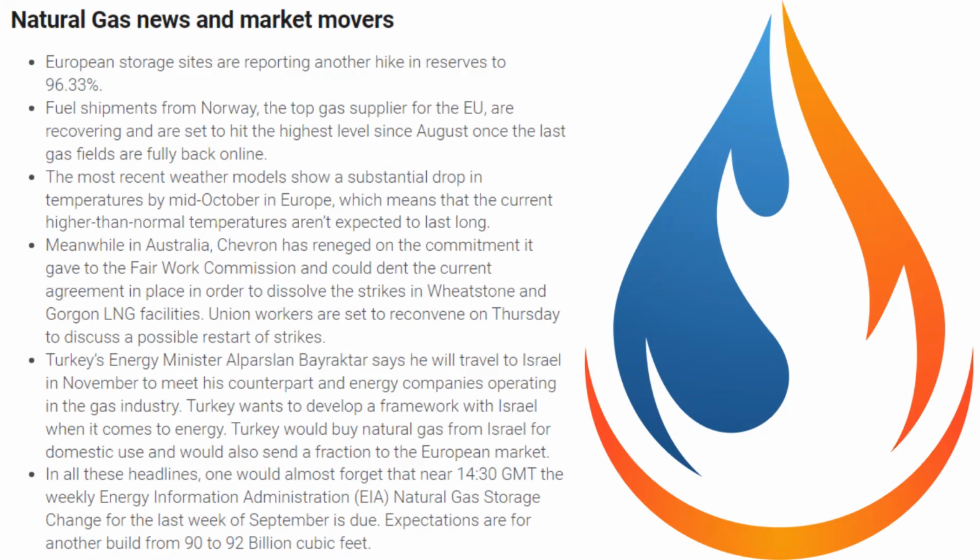Fuel shipments from Norway, which we talked about in the last video, the top gas supplier for the EU, are recovering and are set to hit the highest level since August once the last gas fields are fully back online. The most recent weather model shows a substantial drop in temperatures by mid-October in Europe, which means the current higher than normal temperatures aren't expected to last long.